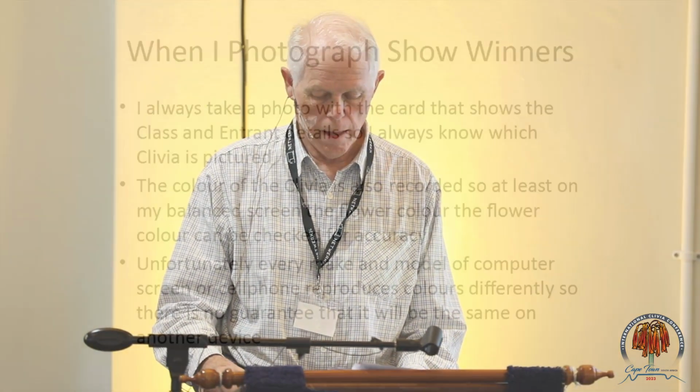or whether it was one of my helpers, somewhere along the line, somebody would make a mistake, and you'd suddenly get the wrong Clivia photograph or Clivia out of sequence, and you wouldn't quite get the details right afterwards. So if I do it that way, I always know that the details are going to be correct, because I can identify, as you'll see with photographs in a moment, exactly which Clivia I photographed.